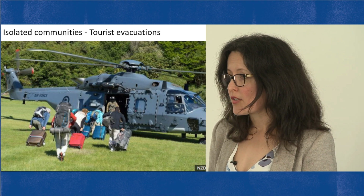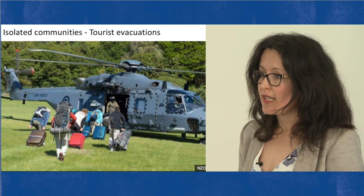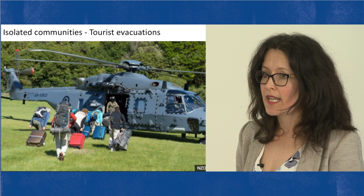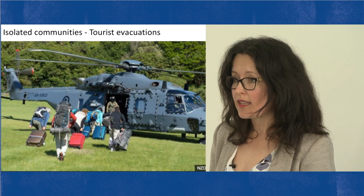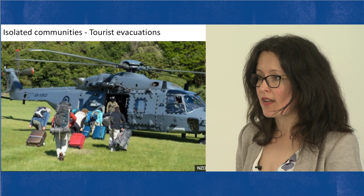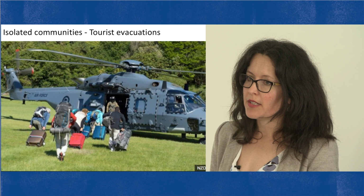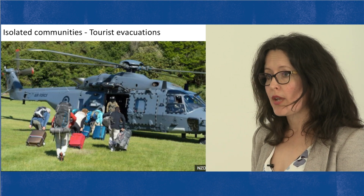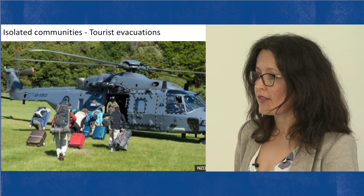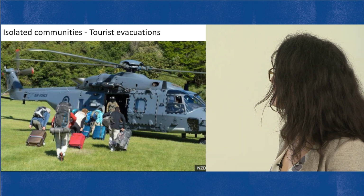For example, Franz Josef has a resident population of about 300 people, and yet they can have 5,000 or 6,000 people in that town on any given day. In fact, they had their highest peak number of tourists last summer, which was about 6,500 tourists on one day. So there are many issues for small communities who will be isolated and who may have significant numbers of visitors in their town that they will have to deal with in the short term.